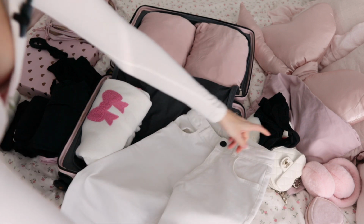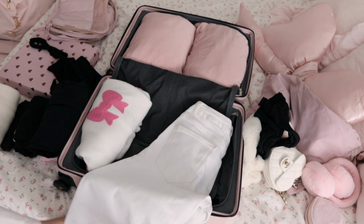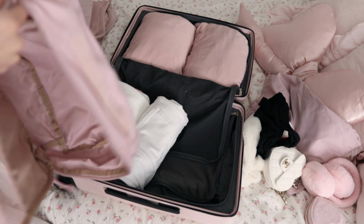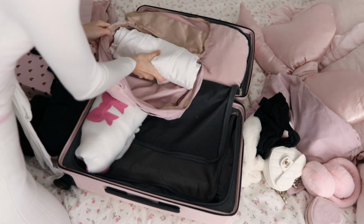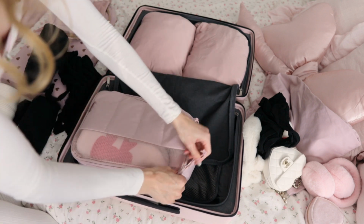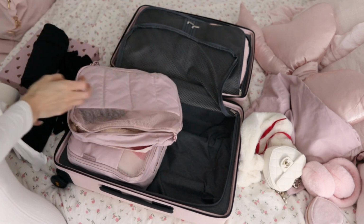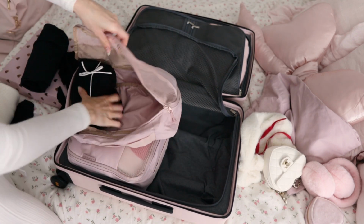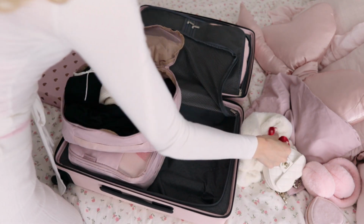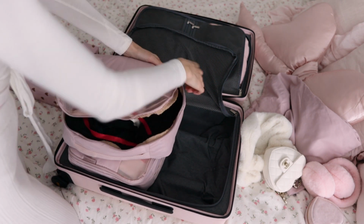Shout out to these jeans, by the way. These are fit jeans, and I have a white pair and a light blue pair. They're the only jeans that I wear now. Nothing compares to the comfort. Tights are going in, dress in. I feel like the Gordon Ramsay of packing right now. Okay, I'm gonna throw the little bow in here because that's part of my holiday looks.